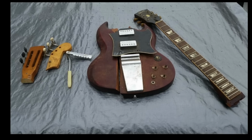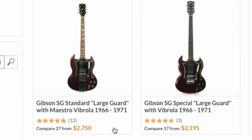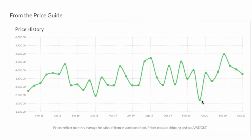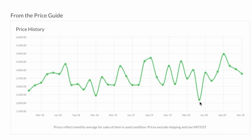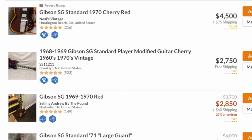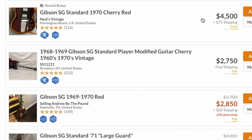I'm not a super expert on the vintage SGs, so we'll kind of dive into that later as to what year I think this one is, but it definitely falls within the late 60s because it's a batwing pickguard. So we're talking like 1966 through about 1971. And it looks like we have recorded sales anywhere between like $2,250 all the way to a high of about $5,000 within the past 2 years, and it's stayed relatively constant here. As of today, we have offerings around $4,500.